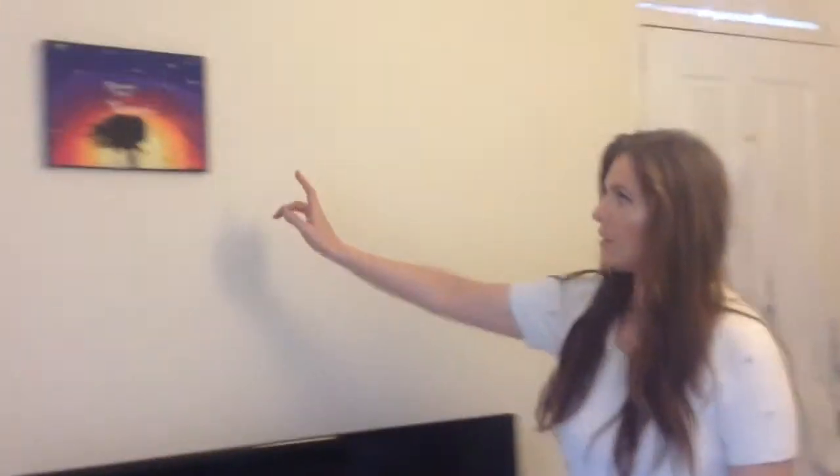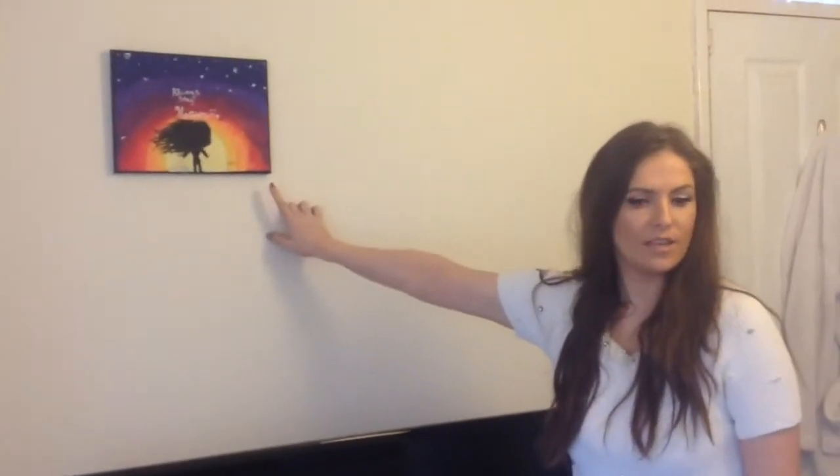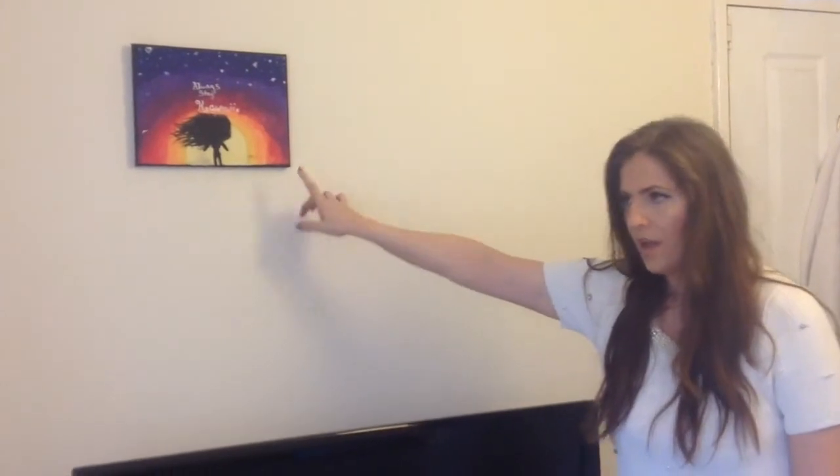IKEA set of drawers, TV, stereo. So this is a picture that Sarah's friend painted for her, and on the wall here she has a pin board that she's going to start putting some of her Polaroid pictures on. And that's pretty much it for this room. Room number 4, the master bedroom.